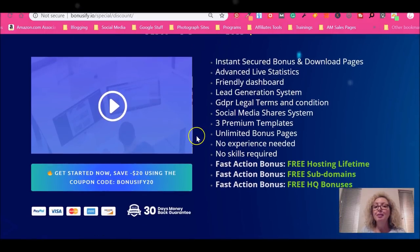Well, you get instant secure bonus download pages. You've got advanced live statistics. Friendly dashboard, it is friendly. Lead generation system, it has. GDPR legal terms and conditions, important to have. Social media share system, it has a great insight. I will show you in the members area where you can do that. It's actually very, very clever.